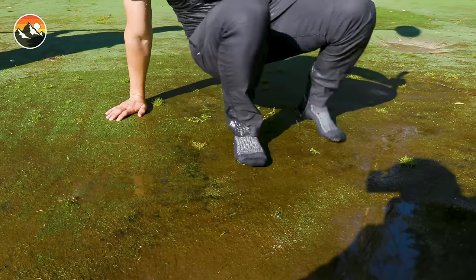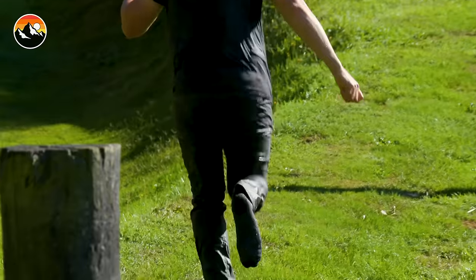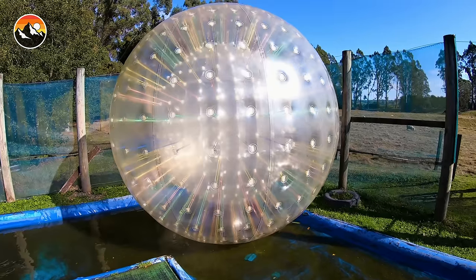One more run so I can complete the tracks and get the full zorbing experience. One more run means one more run up the hill. Here we go. And he's off in his wet socks. There it is.